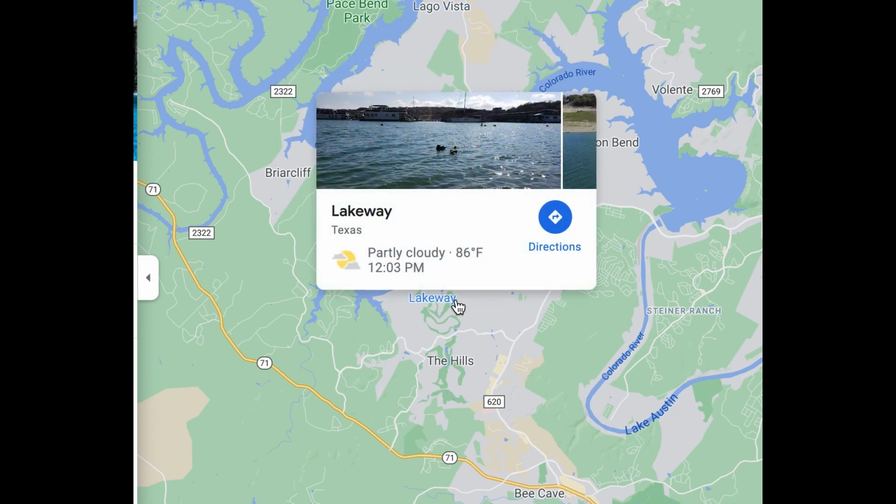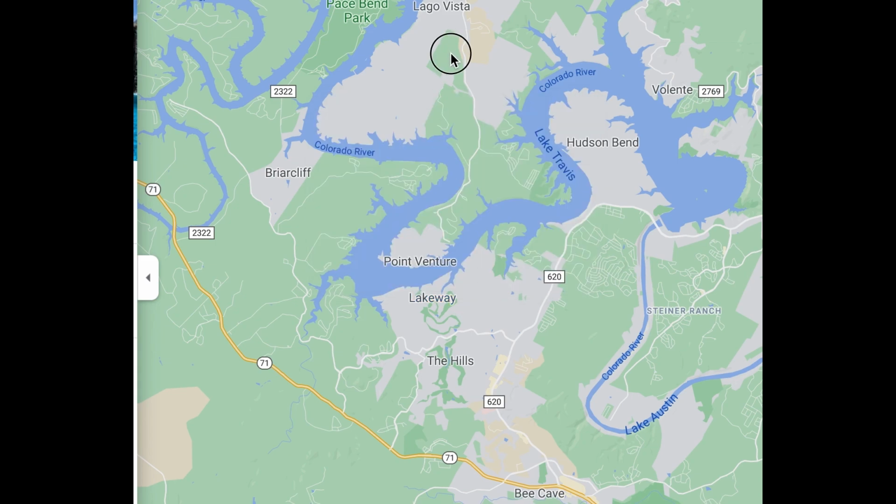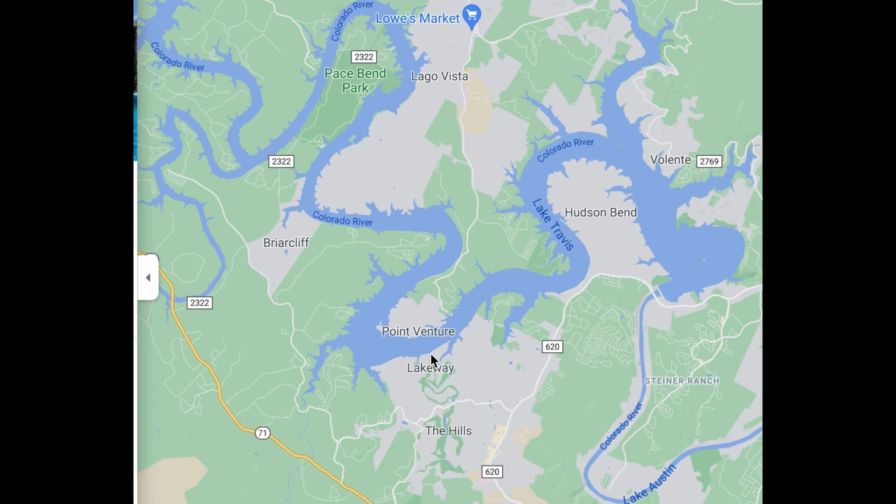We'll do a separate video on Lakeway and get into what it entails later. But just know that to get from Lago Vista to Lakeway, you have to go all the way around the lake. There's no direct route that takes you straight across. It all ends right at the water. You can't get across. No bridges or anything like that. You have to go all the way around.